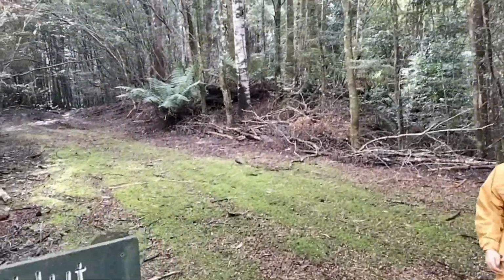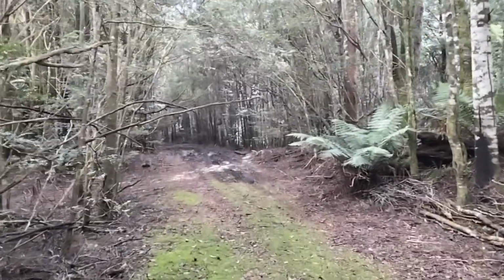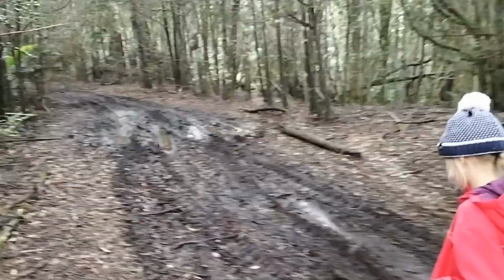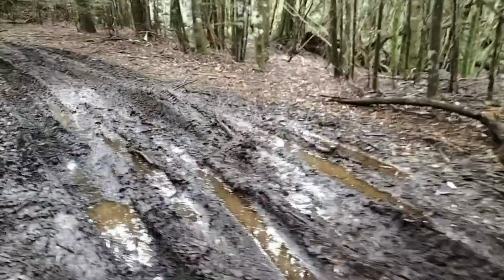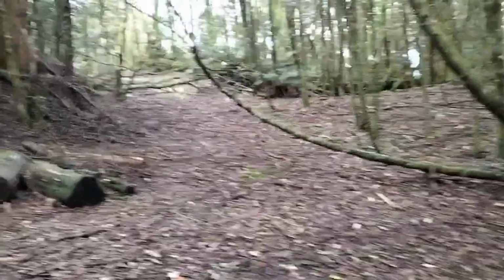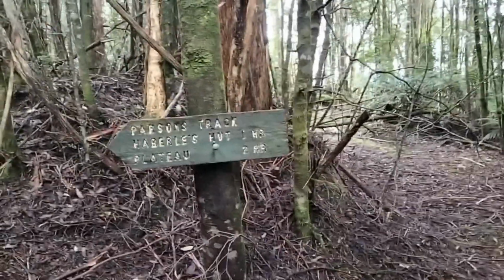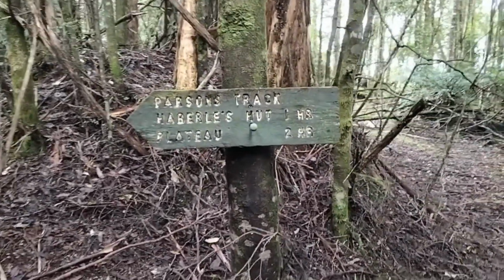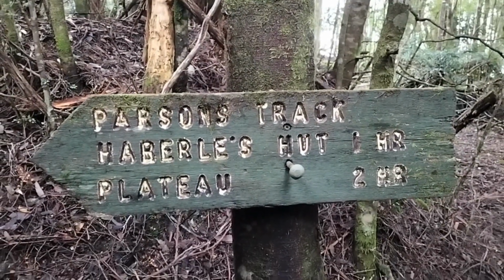Okay, we have dropped off our big packs and we're going to continue walking because we want to go and have a look at Haberle's hut, which is further along the track. And some nice mud. Might walk around that though. And we've just come to a little sign. It says Parsons Track. Haberle's hut is 1 hour, Plateau 2.